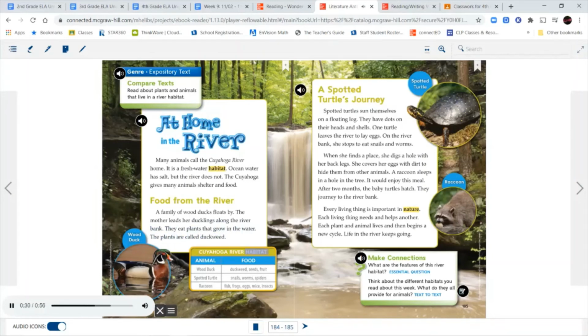Cuyahoga River habitat. Animal. Food. Animal. Wood duck. Food. Duckweed, seeds, fruit. Animal. Spotted turtle. Food. Snails, worms, spiders. Animal. Raccoon. Food. Fish, frogs, eggs, mice, insects. Wood duck.